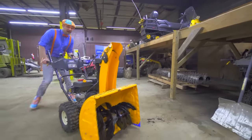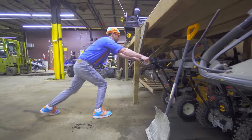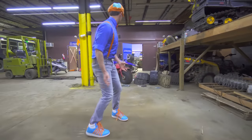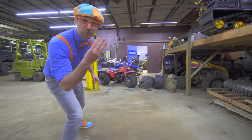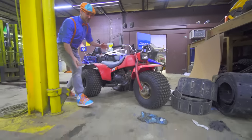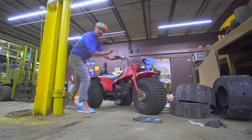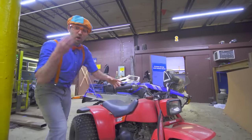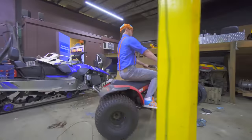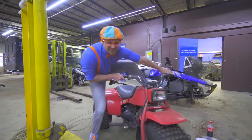All right, let's put it back. Oh, all right. What else do they fix here? Let's see. Oh, cool, a three-wheeler. Whoa, look at this. It has three wheels, one on the front, and two on the back. Yeah, one, two, three wheels. Oh, that was so much fun.